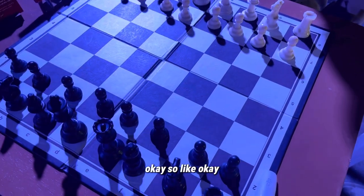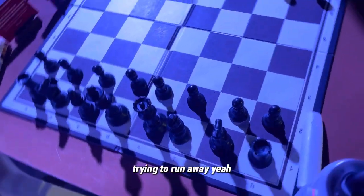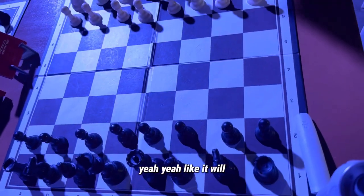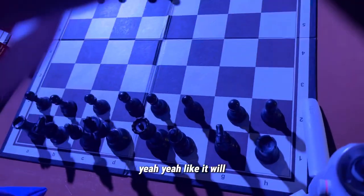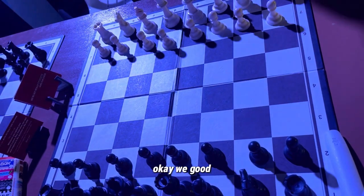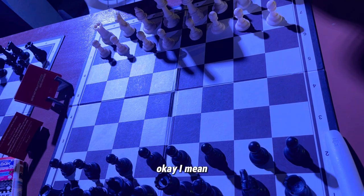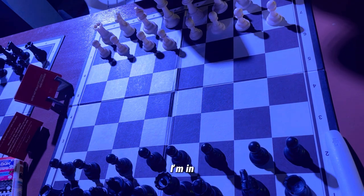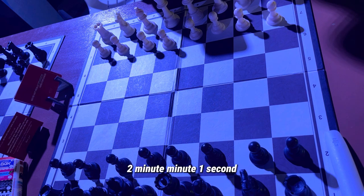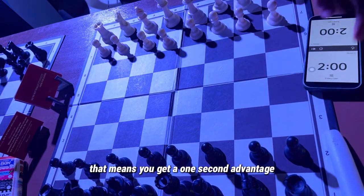Okay, so like. Okay. He's trying to run away. Okay. Technology doesn't do that. Yeah, like motor protector, so it will consistently try to run away from me. Okay, we good. Let's go. Let's play with a clock. Speed chess, right? Okay. Let's just play a two minute, 1 second. Yeah. Okay. So every time you press, that means you get a 1 second advantage.